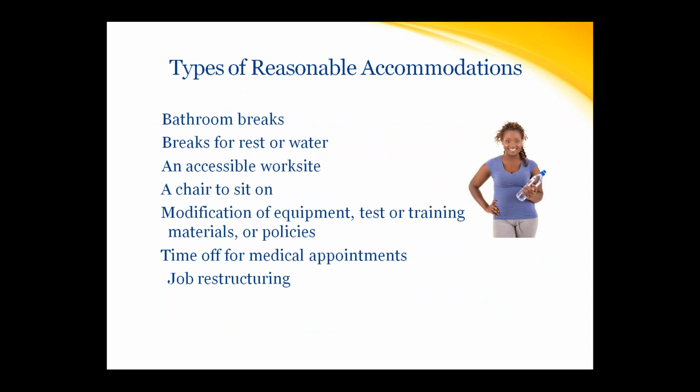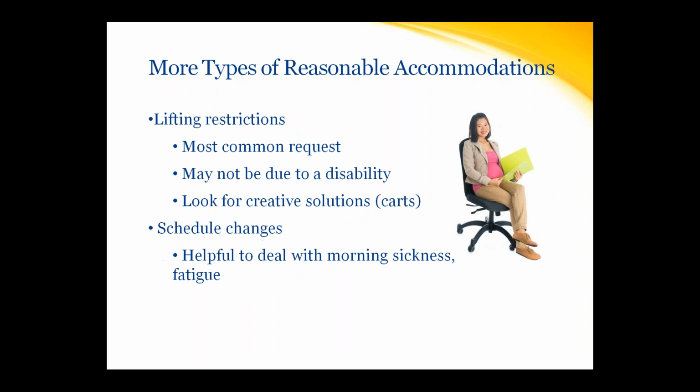So let's look at the different types of reasonable accommodations that are commonly used in pregnancy cases. Things such as bathroom breaks and breaks to take a rest or to get some water, an accessible work site, a chair to sit on, modification of equipment. Maybe that just means moving a chair up or down so that things are at the right height, or adjusting a shelf or a desk, modifying testing or training materials, changing policies. It could be an attendance policy, it could be a call-in policy, giving people time off for medical appointments, and job restructuring along the lines of what we were just talking about, removing the marginal functions. All of those are reasonable accommodations that frequently come up.